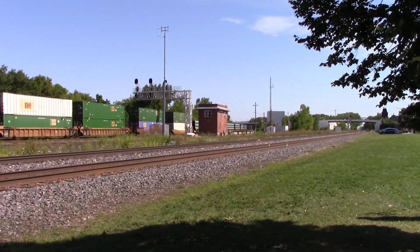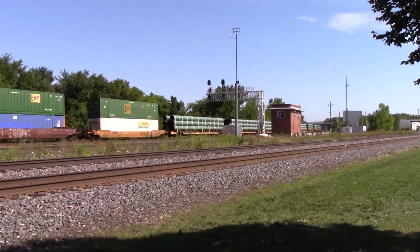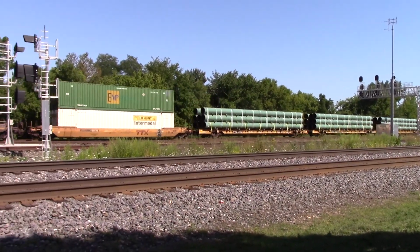I would later find out that this isn't our typical Norfolk Southern intermodal train. Towards the end of it, we can see a bunch of flat cars carrying large pipes on them.